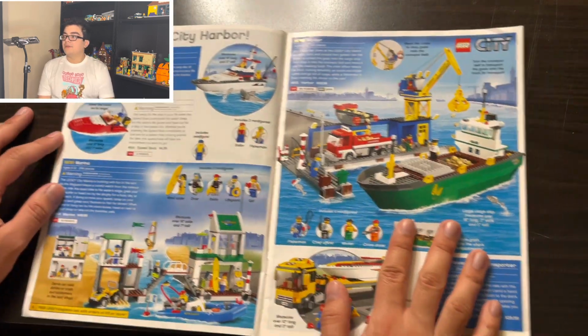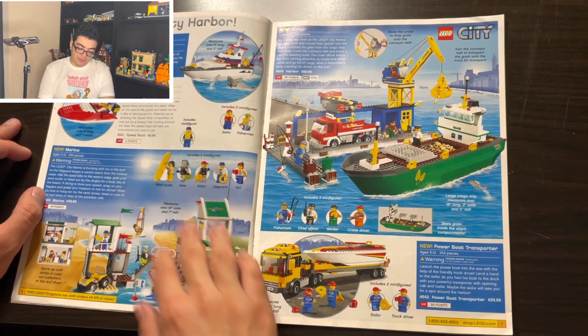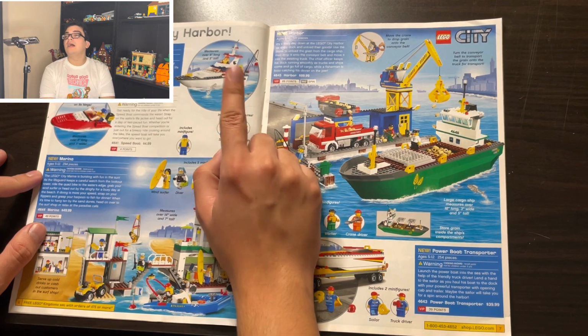All right. So for Lego City, you got some harbor stuff and just some marina-based stuff. The marina is actually a set I got later on. I still haven't built it. That's just sitting in the closet, and I am looking forward to building that because that looks like a really fun set. Fishing boat, I freaking love this set.